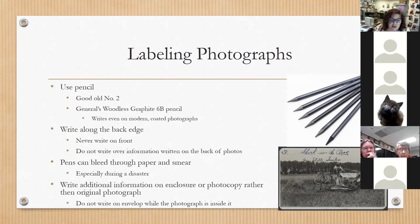You can always write additional information on the enclosure or a photocopy rather than the original photograph. We want to avoid writing on the back of the photograph as much as possible, because when you press too hard, you can cause the photograph to emboss and show through. So you want to avoid writing as much as possible.